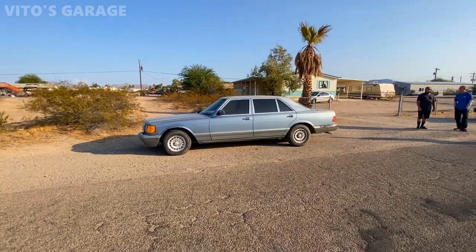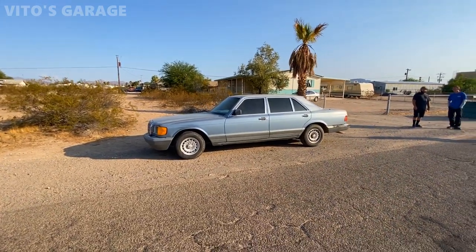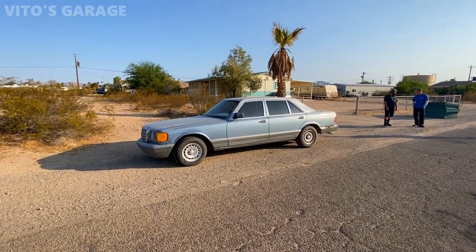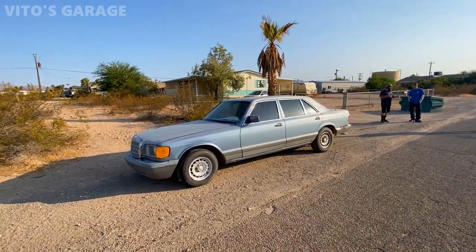Yeah. And there she is, guys. Beautiful machine. Original wheels. Really nice color. Really amazing.